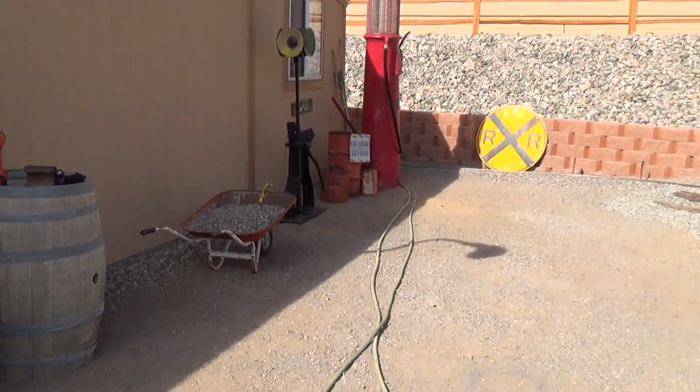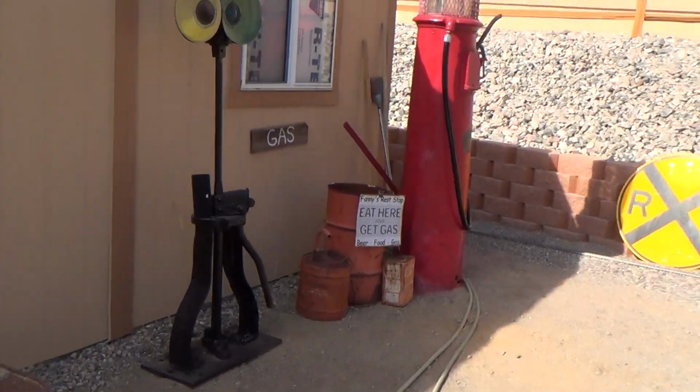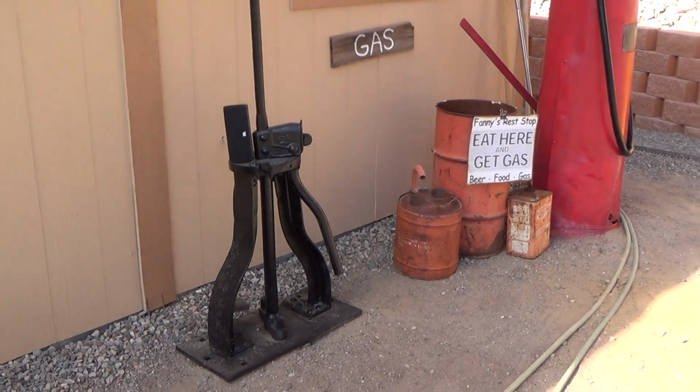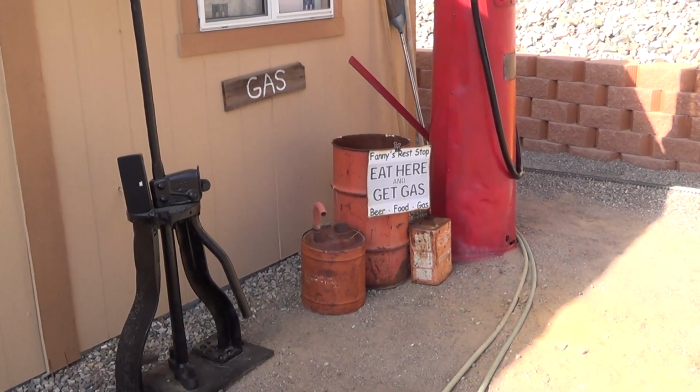I also gave the gasoline pump a new coat of red paint. I gave the railroad switch a new coat of black paint. Reassembled all the antiques and junk all around it.